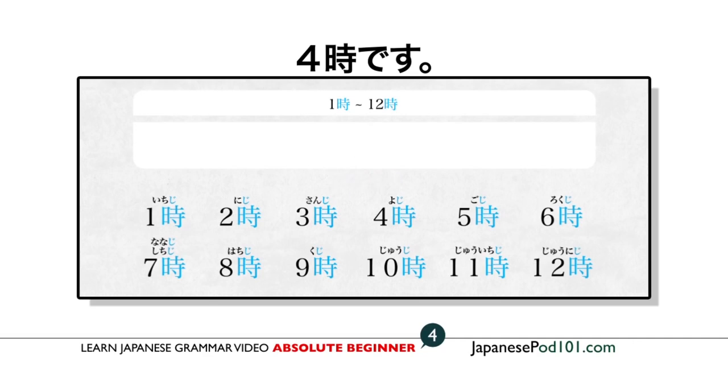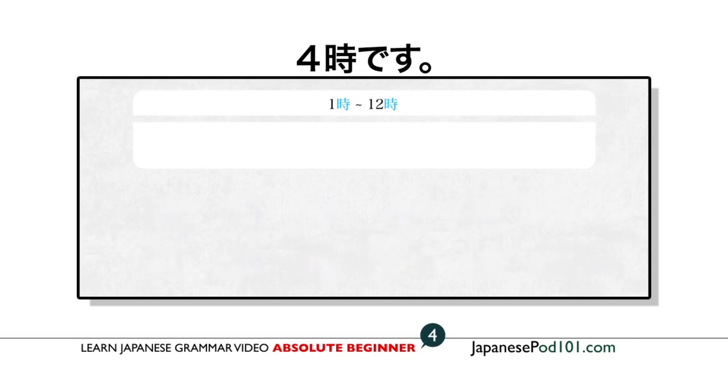But you have to be careful about 4 o'clock, 9 o'clock, and 7 o'clock. The pronunciation is a bit irregular. Okay, so let's go over them again. What's 4 o'clock? 4時. Okay, I see what you're saying. So normally the number 4 is yon, but when it's 4 o'clock, it becomes yoji. I see. So the yon becomes yo.